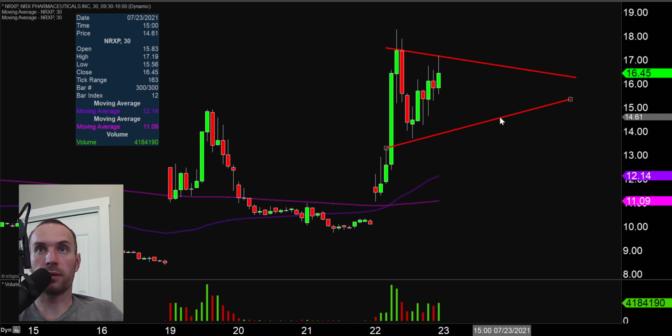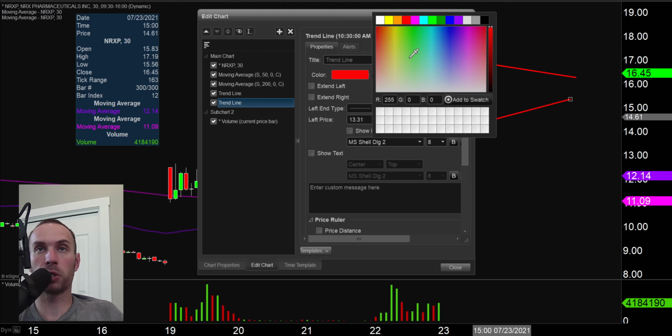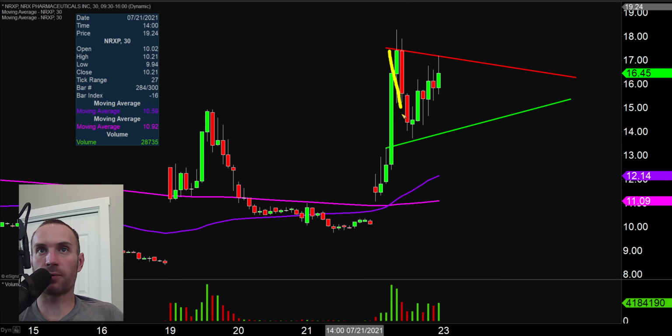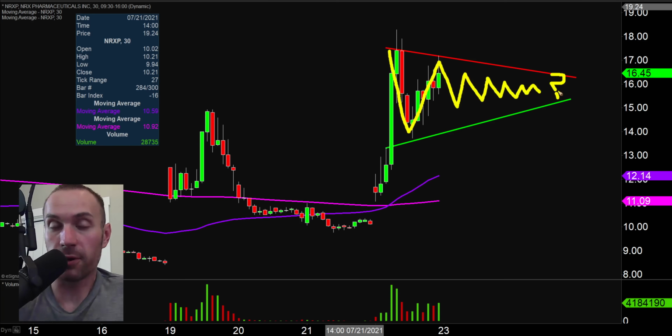So just, again, let's change that to green to represent more of the bullish part of the pattern. You could call this a symmetrical triangle. You could call this a wedge, whatever floats your boat. The point here is not the name of the pattern, but the fact that right now it's looking like it might want to consolidate a little bit more, which brings up the question of, no guarantees, but at least it's not random.